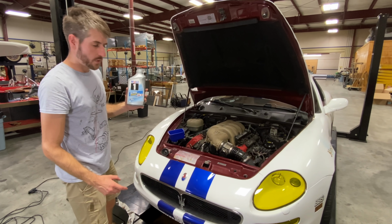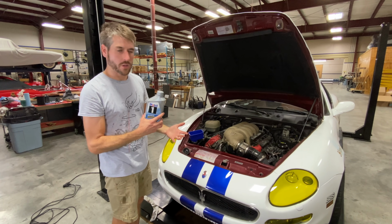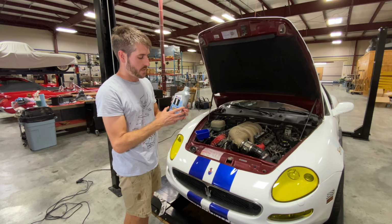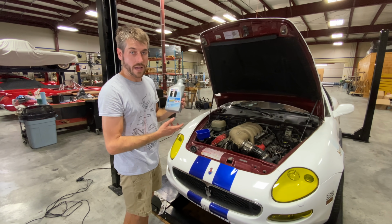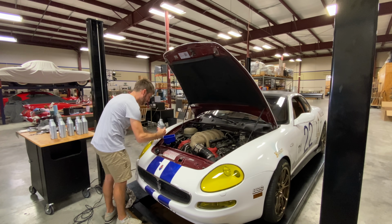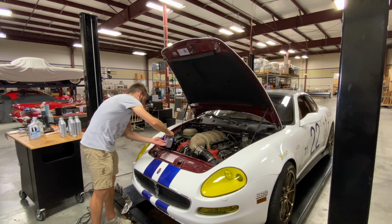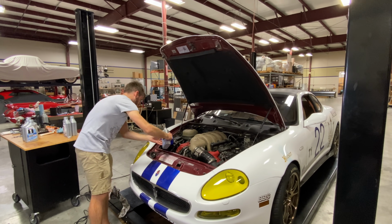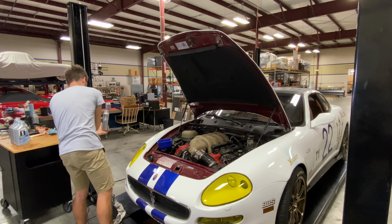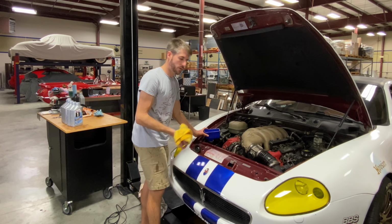All right, it is oil fill time, and I have gone with Mobil 1 10W40. Now Maserati actually recommends 5W40, but this engine is really high mileage, and it's got a lot of slop in it for an Italian motor. So the 10W40 should help take some of that slop out. It takes about 8 quarts, so let's put about 7 in and see where we stand. All right, so we've added our 7 quarts into the engine, or into the reservoir, I should say.